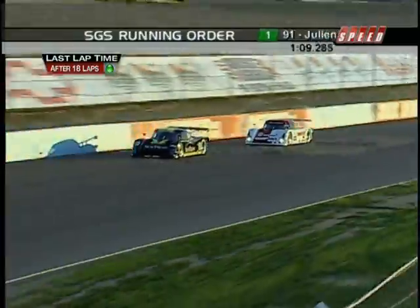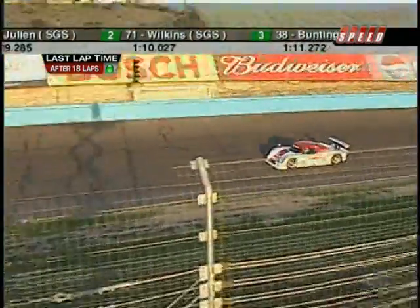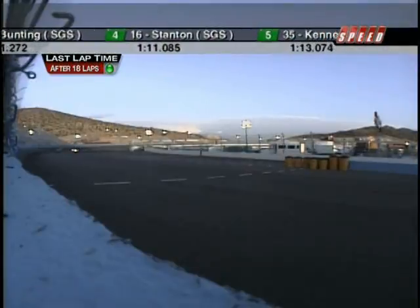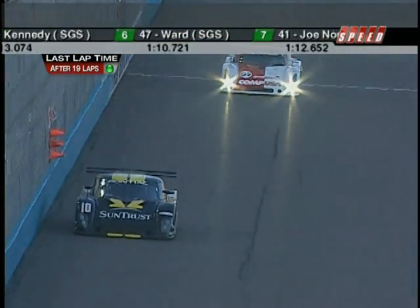He led the race. He passed his teammate Max Pappas, and on a restart just got a little too excited and overcooked it in turn 1, ran off the track and threw away what could have been a victory. He felt terrible about it. He said, I'll never do that again, and I've learned a very valuable lesson.